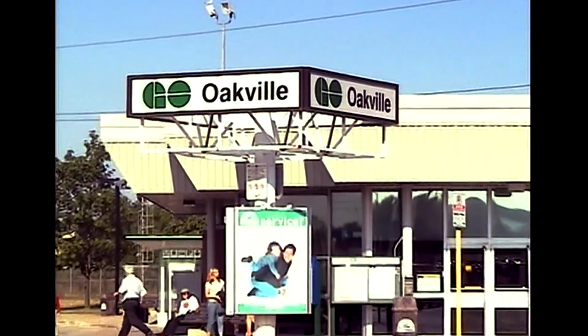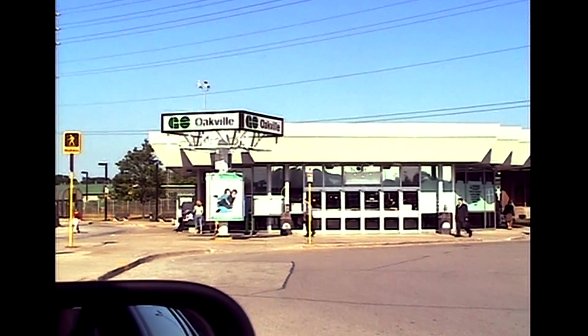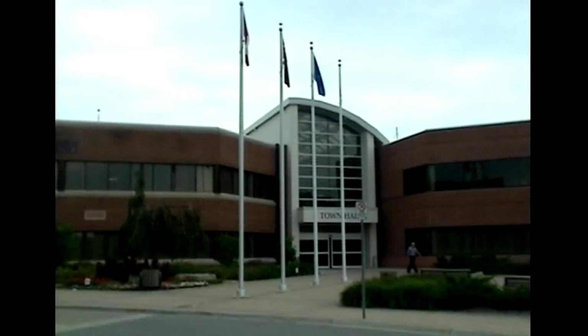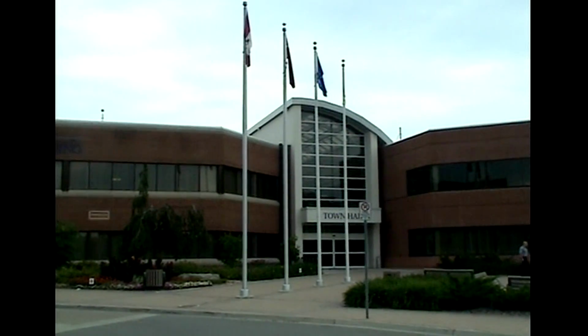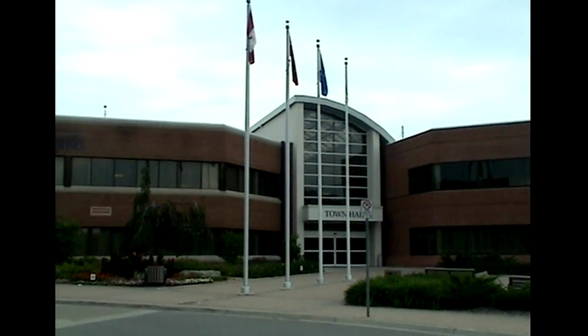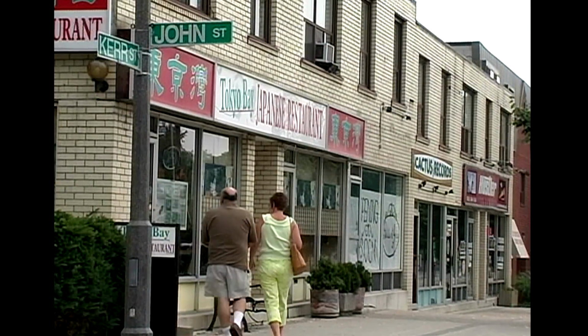My name is Tom Barker, and I've chosen to focus on leadership in Oakville. When I heard about this project, I became interested in the idea of perhaps featuring leadership. It's something that we don't see visibly around us, but it's a very, very important facet of a community working effectively, and in fact organizations working effectively.